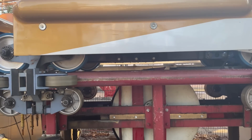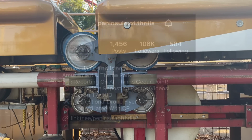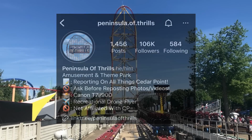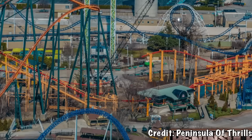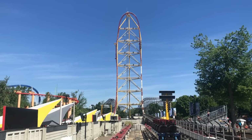We didn't get too much extra buzz after that for a few weeks, but a few days ago, fellow content creator Peninsula of Thrills had a few aerial shots taken of Top Thrill Dragster's aerial structure, and there was something new that was being built. This was a triangular shaped structure, and at this point it is all but confirmed that this is going to be a part of Top Thrill Dragster somehow or some way.